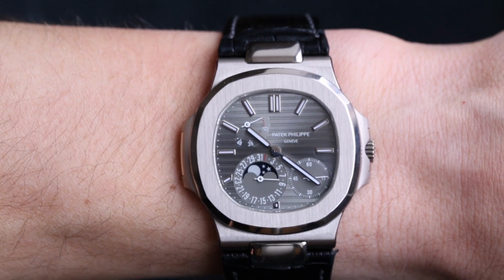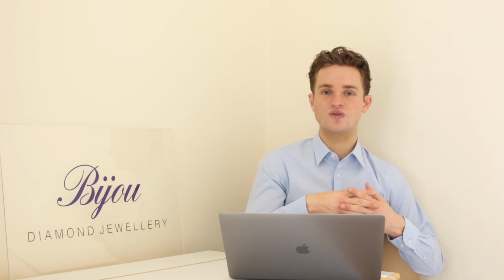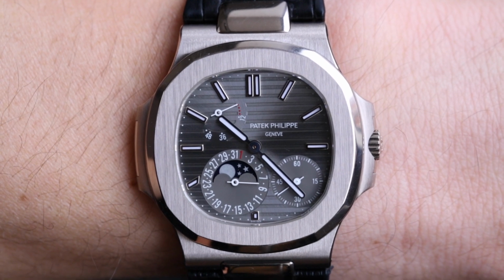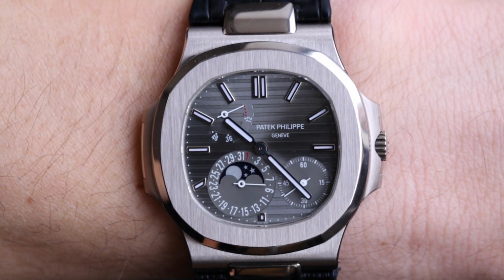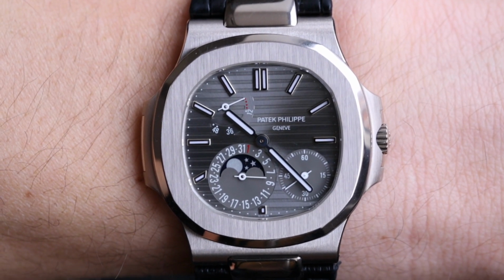I love the fact that this one is in white gold. It means it's much more subtle, under the radar, versus the rose gold variation. The steel variation is obviously really subtle under the radar as well. I think the steel version is the best one for everyday use because, obviously, it's a steel watch. It's very, very hardy compared to the other precious metal watches. But for me, the 5712 is a little bit more of a special occasion watch. I think the 5711 is a great everyday piece. The 5712 is a really nice special occasion watch.